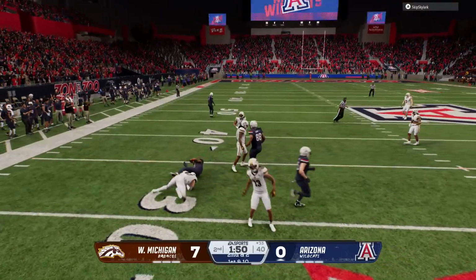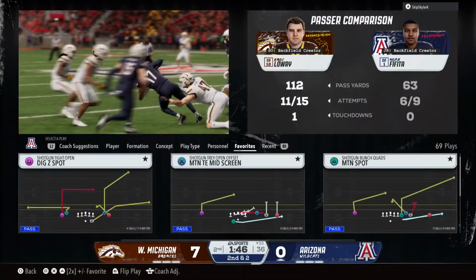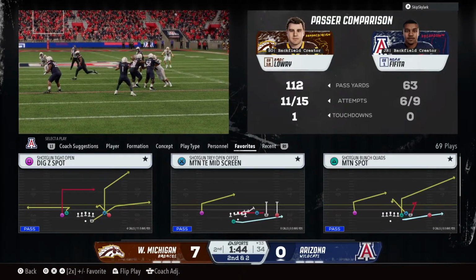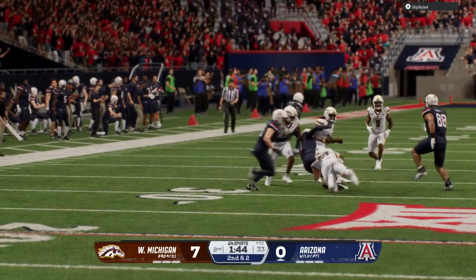It's complete to the left. A nice job by the QB there, timing out that drag throw. It's zone coverage, so he's got to make sure he gets it to his receiver in a window to allow him to catch the ball and then turn it upfield.